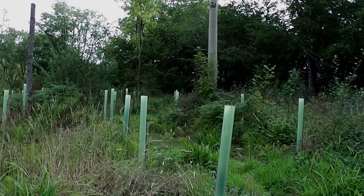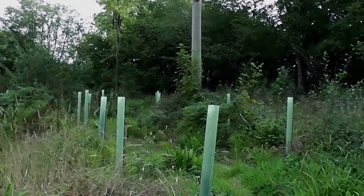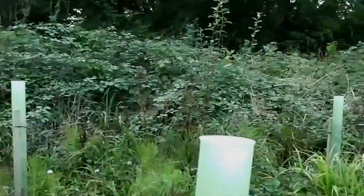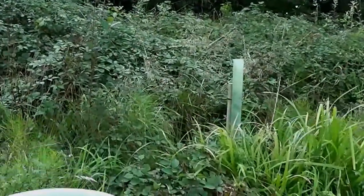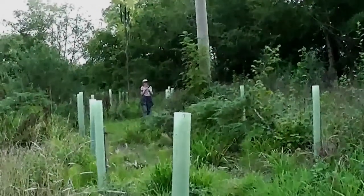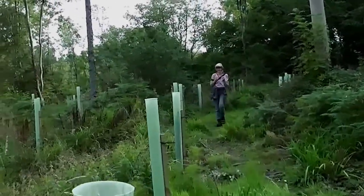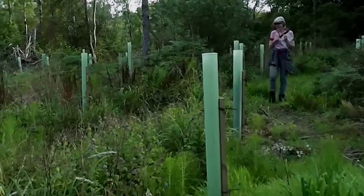We've got to a clearing in a wood, and they've planted trees, and the trees have got these protection things, and each one's got a different sort of tree in it. Now that tree looks like a sort of lime tree to me, or something like that, hazel or something like that. Here comes Helen. Now I saw one of these had an oak tree in it, which is exciting. Yes, that one's got an oak tree in it.